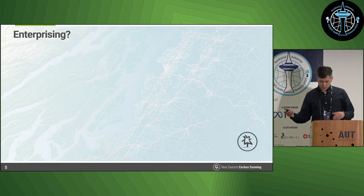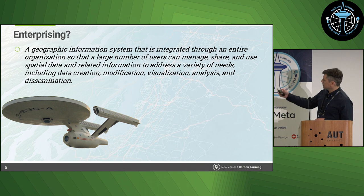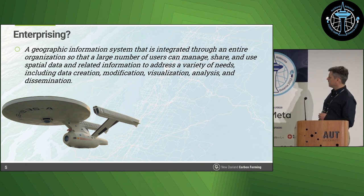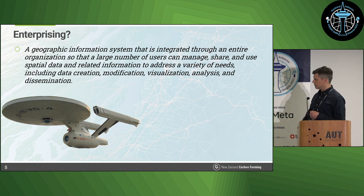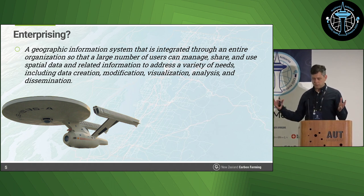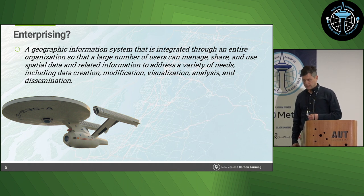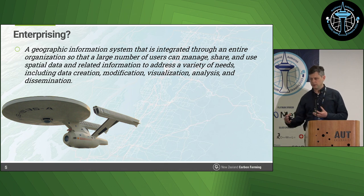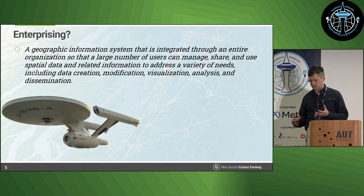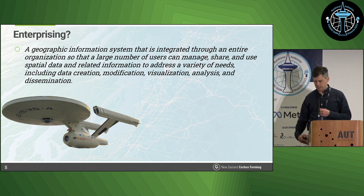So enterprise GIS, what do I mean by that? A geographic information system that is integrated through the whole organisation and system. Essentially, the GIS team getting out of the way as much as possible, letting users, people in the field, contribute their knowledge and their expertise into the system without this barrier of the GIS team, I guess.